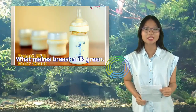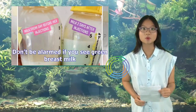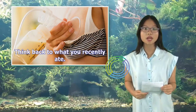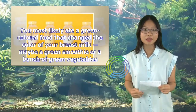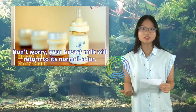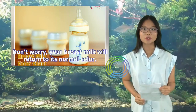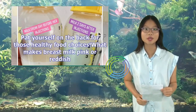What makes breast milk green? Don't be alarmed if you see green breast milk. Think back to what you recently ate. You most likely ate a green-colored food that changed the color of your breast milk, maybe a green smoothie or a bunch of green vegetables. Don't worry, your breast milk will return to its normal color. Pat yourself on the back for those healthy food choices.